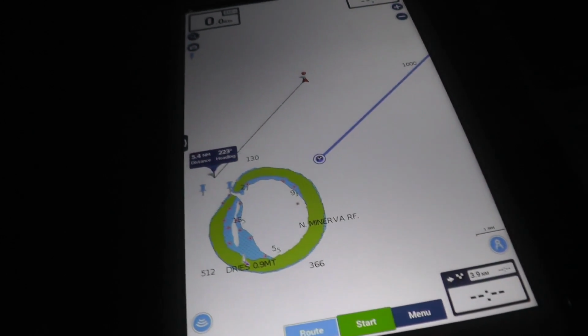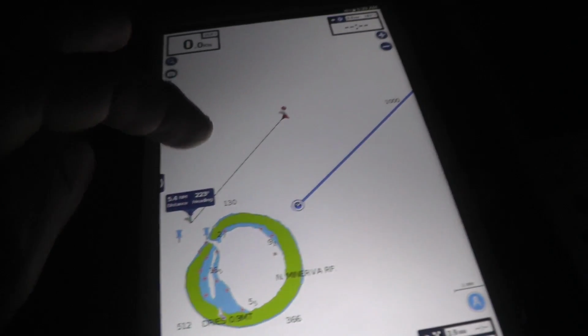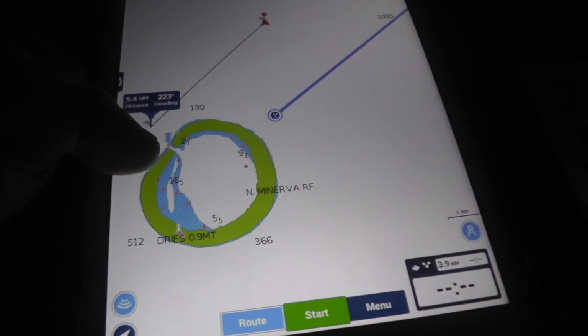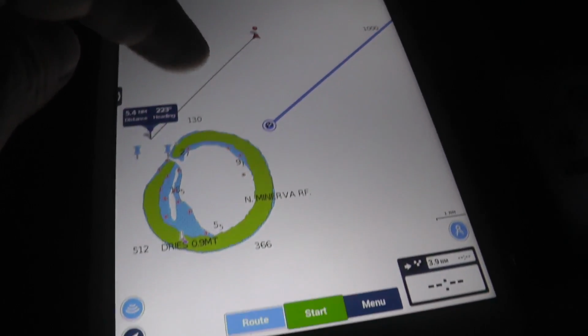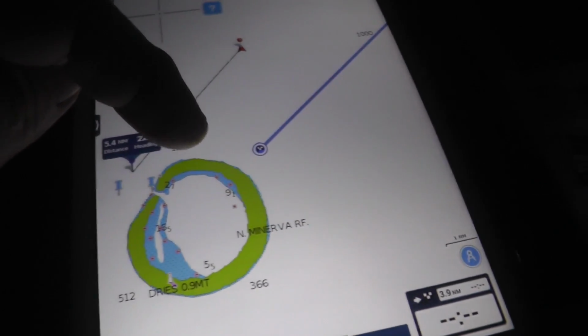I'm out of my bed early this morning. It's quite wobbly, so I'll hold the camera as steady as I can. Two computers up. This one you can see clearly. Here I am up at the top. Here's the reef, North Minerva Reef. The entrance is there. It's about 5 miles to the reef entrance and 3.5 miles to the reef.